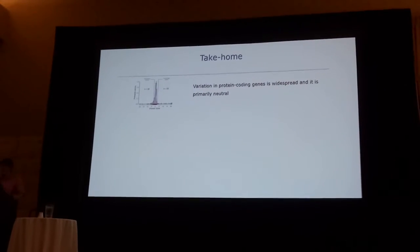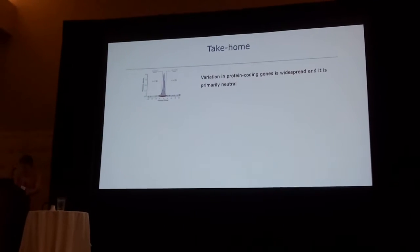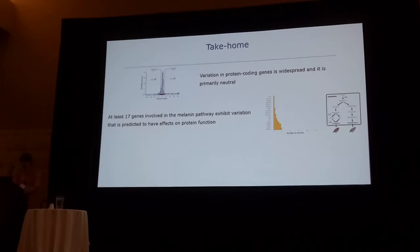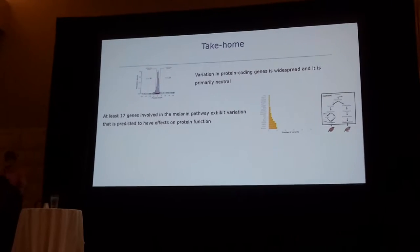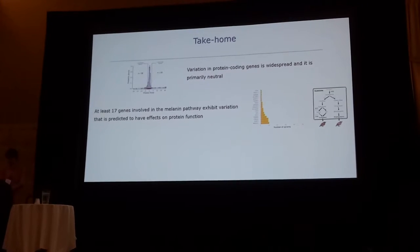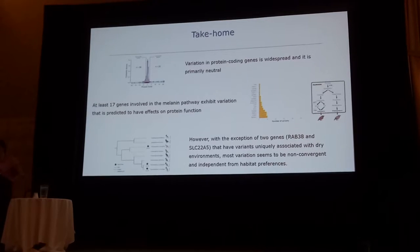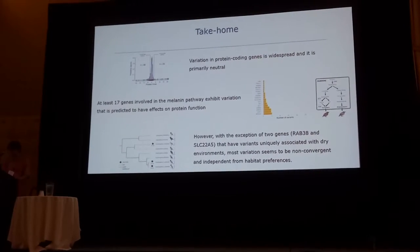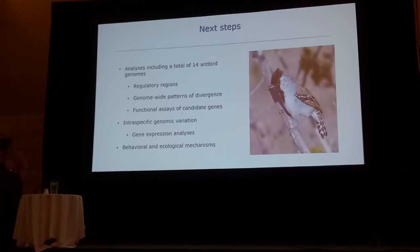So to summarize, I hope to have been able to show you that variation in protein coding genes is widespread and it's primarily neutral in this group of birds. There's at least 17 genes involved in the melanin pathway that exhibit variation that can be predicted to have some sort of effect in protein function. And there seems to be a couple of genes with some sort of convergent pattern of evolution into dry habitats. In the future, we have yet to do other things.